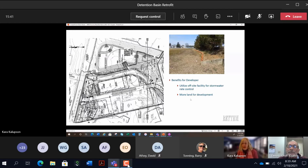But, you know, definitely M&K Builders, they really appreciated the opportunity to be involved in this basin project because they were able to utilize the basin for water quality or for rate control. And then with the basin, they don't have to worry about wasting space with side yard setbacks or anything. So they were really able to use the entire space between the two properties. And that helped them with their land development to have adequate parking and to meet all the requirements of the township's SALDO ordinance.